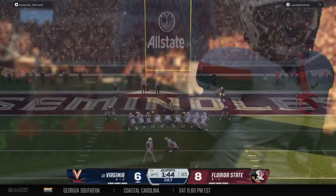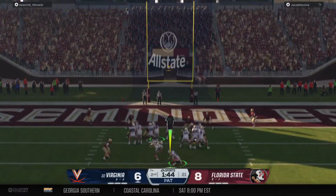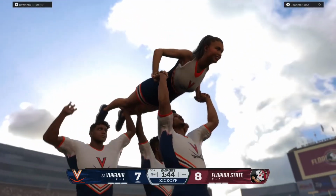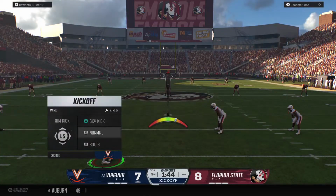And this is exactly what you dream about for a defense. Forcing the big turnover, making the pick, and then putting points on the board yourself. Great play by the defense. A little surprising they wouldn't go for 2 and try to tie it. As it is, they're down by 1.